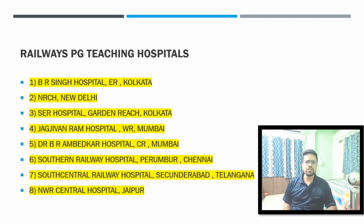Total 19 zones are there, so 19 central hospitals are there. But these top 8 central hospitals are providing DNB PG courses at multi-specialty level. And some other central hospitals are there where one or two DNB post-graduation courses are going on in one or two departments. But these 8 have multi-specialty DNB courses. So I hope I have cleared every doubt.